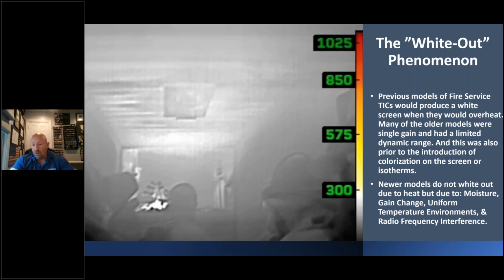certified camera. So newer models don't white out due to heat, but you can have issues such as moisture, gain change, uniform temperature environments. And yes, ladies and gentlemen, it's not supposed to happen, but radio frequency interference still does occur. In 2013, the NFPA standard came in and required fire service TICs to have EMI coding, electromagnetic immunity. I'm saying that right, because you know I'm not as techy as I need to be. Basically, it prevents radio frequency interference from stopping the device from working. I've seen newer cameras, across all brands and models, where the coding wasn't put in correctly. A firefighter keyed up the radio and the screen went white.